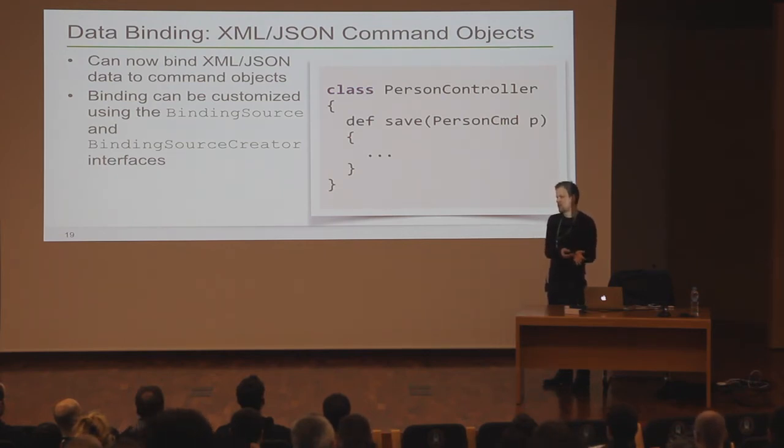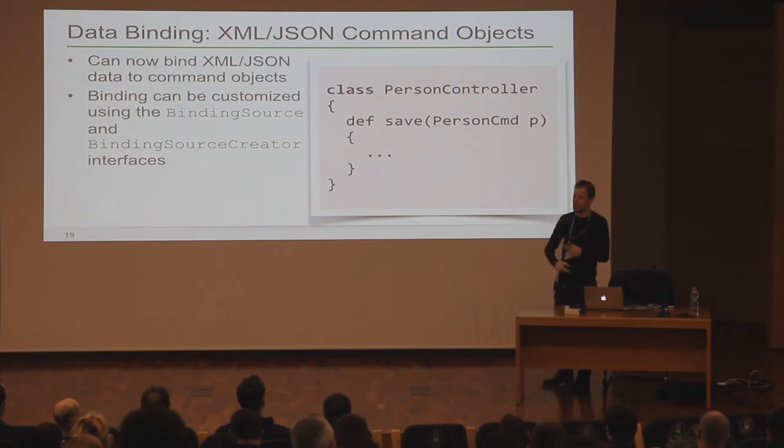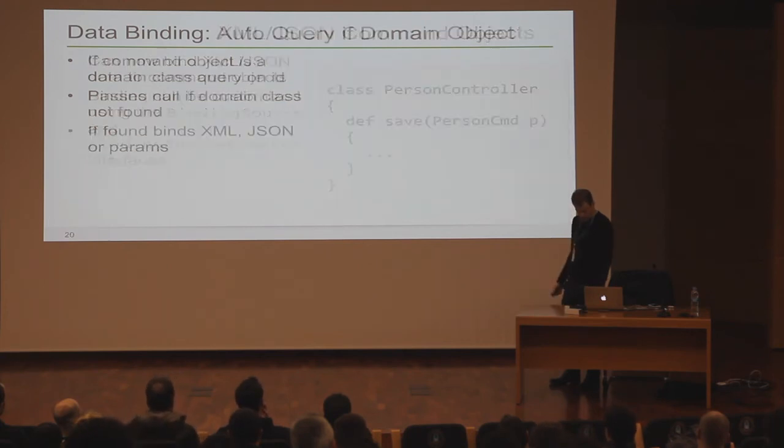Or say, for example, you create a REST API that sends back a CSV file. Grails doesn't know how to bind CSV files by default. But you can create your own binding source and binding source creator that knows how to handle it if somebody sends a CSV file back. So it's immensely flexible, and you can bind to command objects, which is pretty handy.